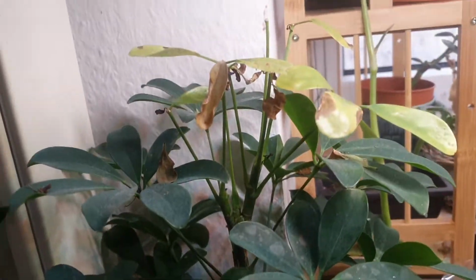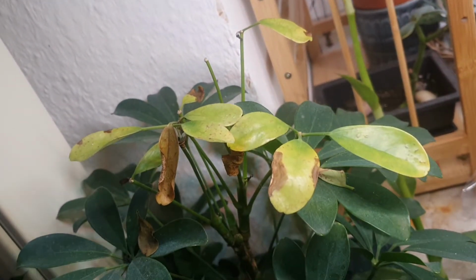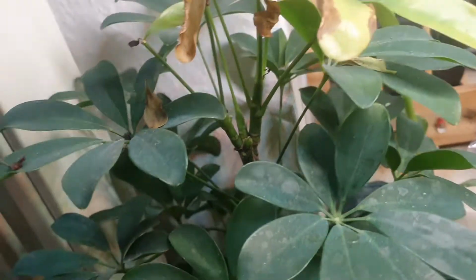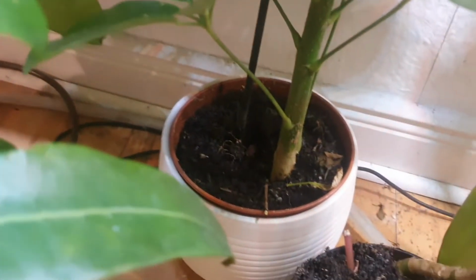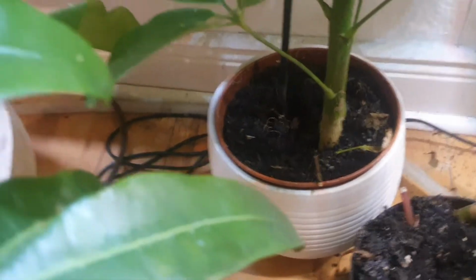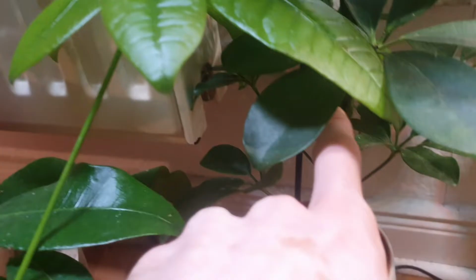My Schefflera had some new growth, but it is kind of stunted. I don't really know why. It might have to do... Did I even repot this one? Oh yeah, I totally did. Well, I'm gonna cut it back at some point to probably around here. I'm gonna cut it back a lot, but that'll wait until next year.